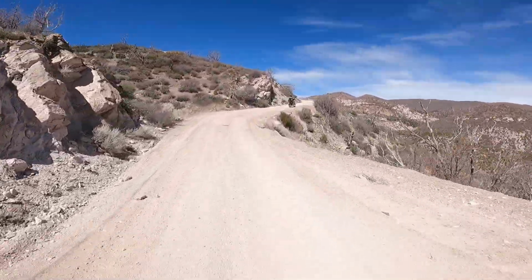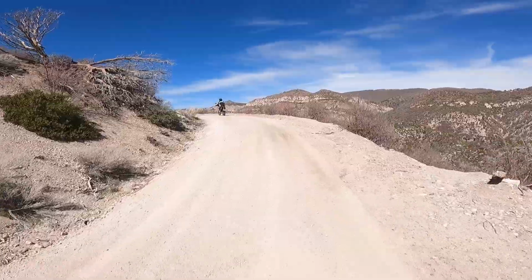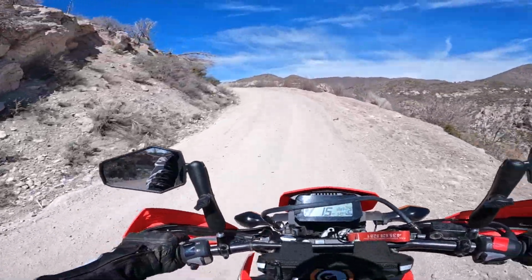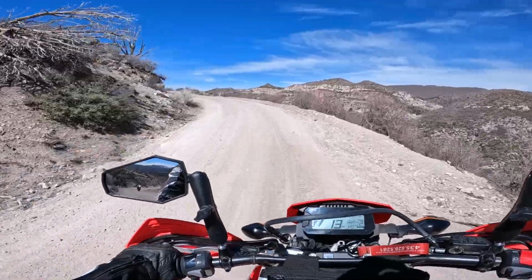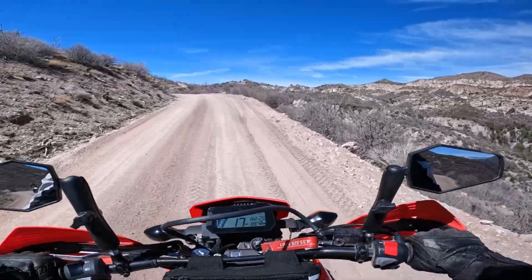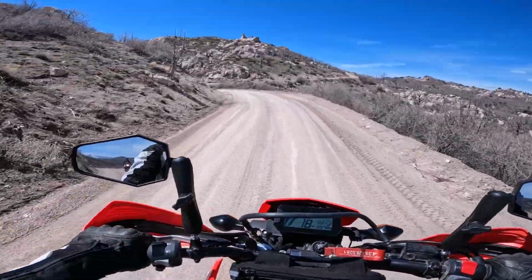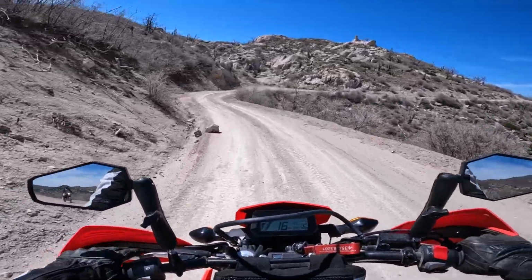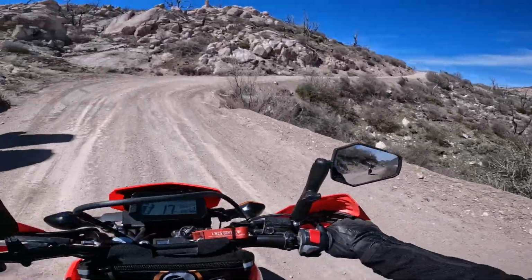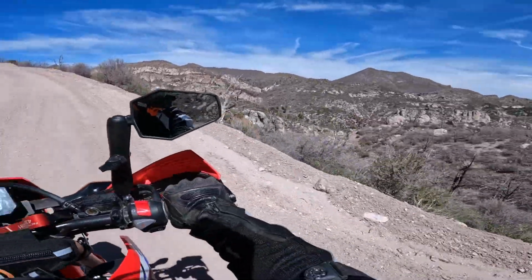Good place to build up some skill. And bad place to run into a side-by-side, for sure. Here's a nice blind curve to come around. Take that one easy. Beautiful out here. Yes, indeed.